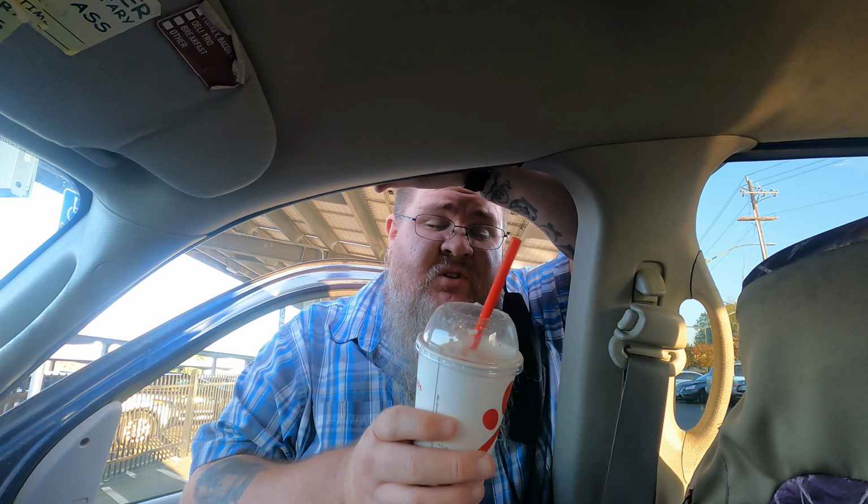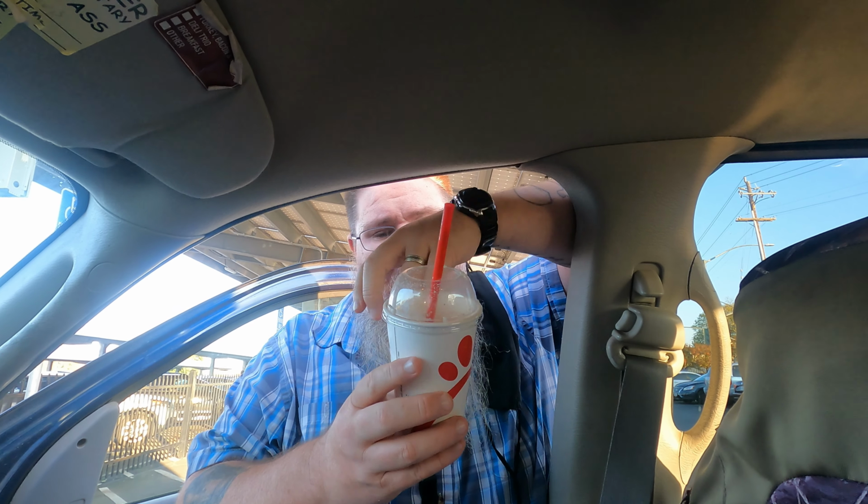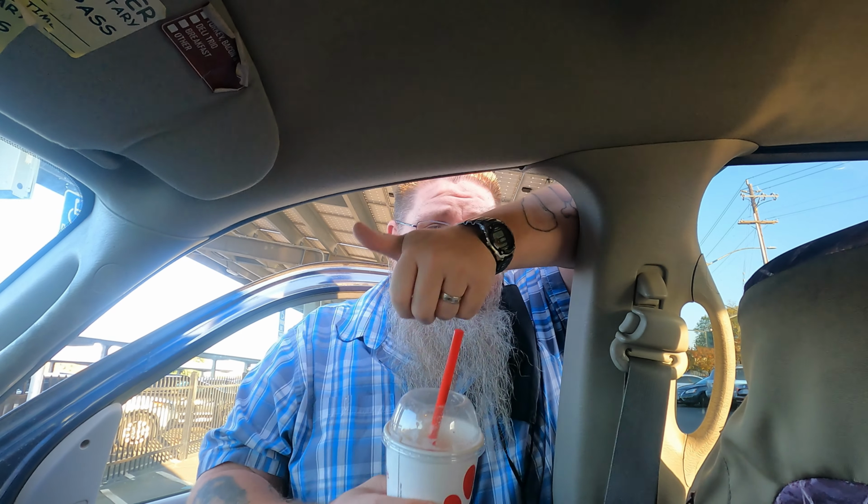All right, so there you go. What's this officially called? It is the Peppermint Chip Shake at Chick-fil-A. Gonna be limited time, clearly, because it's Christmas and it's what they do. It's seasonal, limited edition. If you got one nearby, go get it. This is fantastic. Thumbs up.